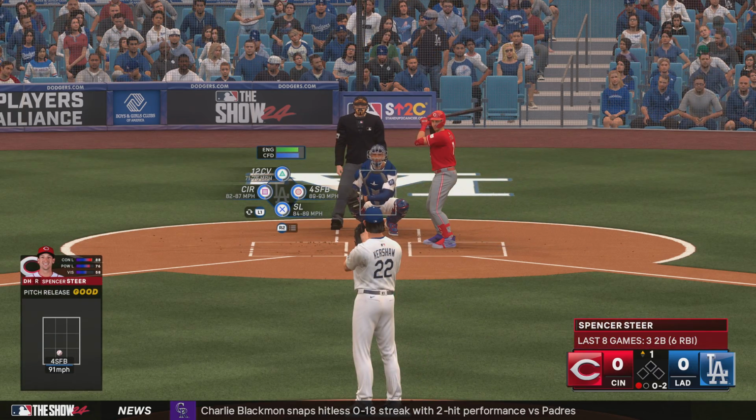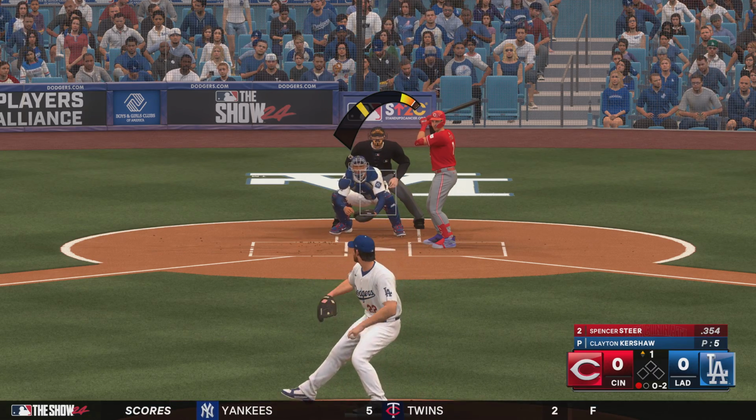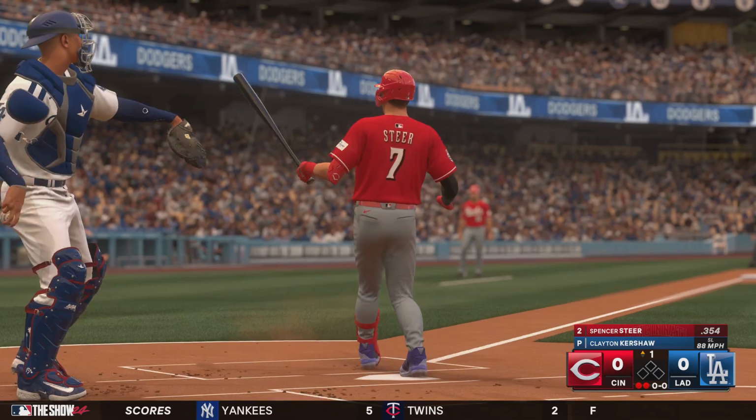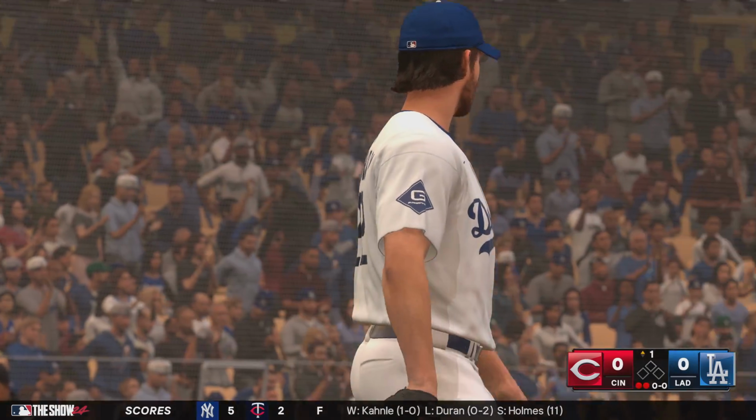The slider was not part of his arsenal when he debuted in 2008. He was a fastball, changeup, curveball guy. But in May of 2009 at Wrigley Field in a bullpen session, he decided to try a new pitch.